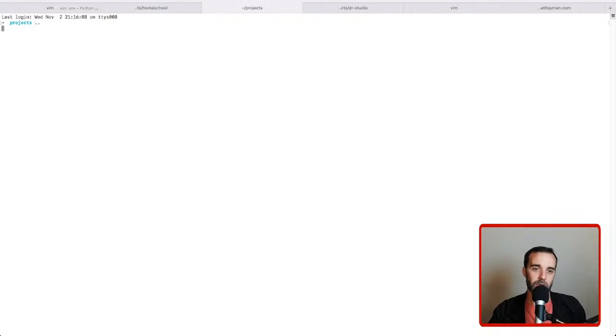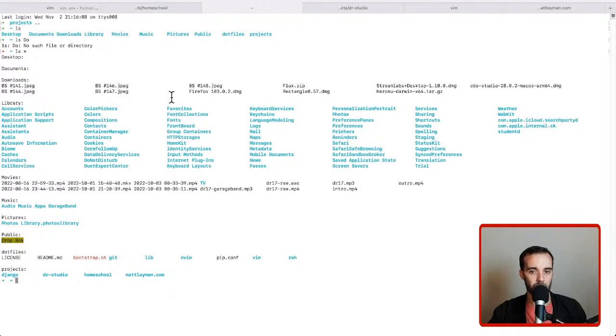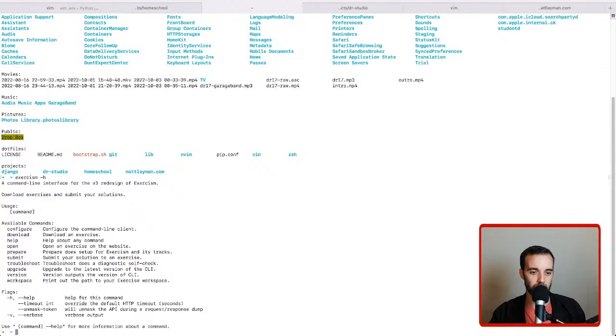So it put everything in my home directory, I think it did. Where did it put it? Well, that's silly. I wasn't paying enough attention to where it said it put it. All right, it was some kind of exercism directory. Is it in documents? Oh, goodness. Where did it go? Well, let's see what the command tells us. There might be a way to navigate directly to it.